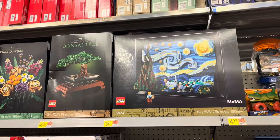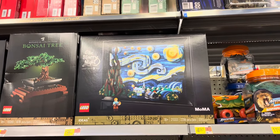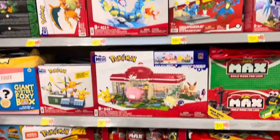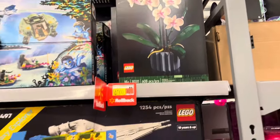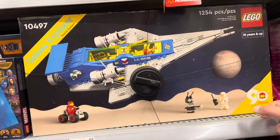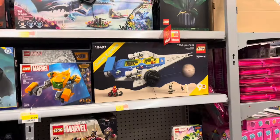All right, checking out Lego now. Got the Starry Night up here. A little Vincent Van Gogh going on. Some botanicals. Got some Mega Bloks. Pokemon sets. And looks like the Orchids on rollback to $40. There's the Galaxy Explorer. I already mentioned, but this should be retiring soon, so maybe that'll go on clearance.